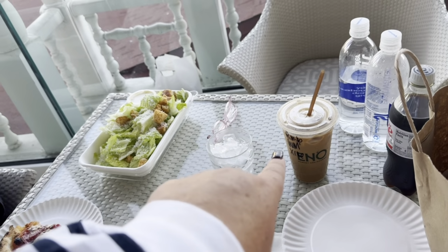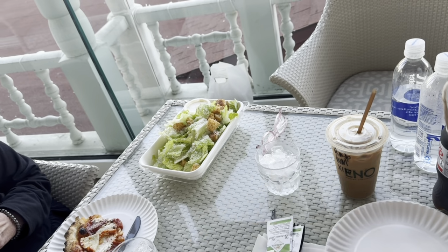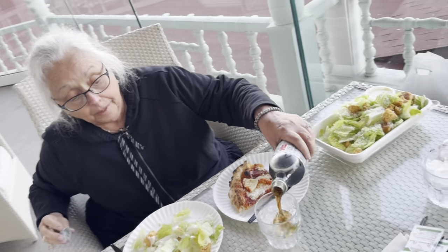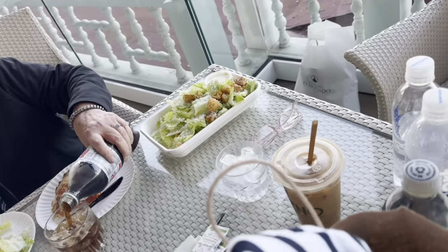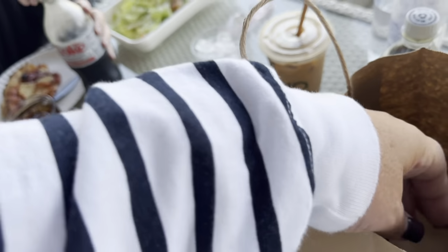And that is a raspberry white mocha. It's pretty good, but it's full of caffeine, so you can't have it. Oh, and then we got cookies for dessert. There's like these giant chocolate chip. I got a snickerdoodle and whatever the other one was. So I said, give me one of each.